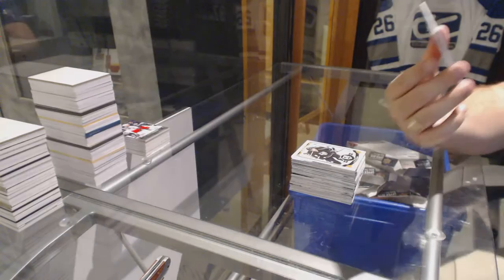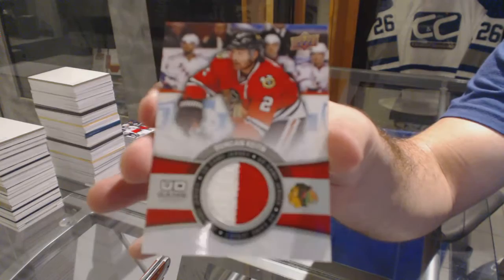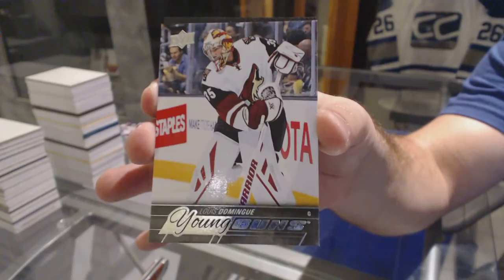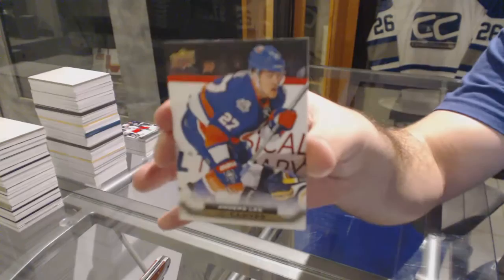Chicago Blackhawks, that's really rare to see a two-color jersey out of this. Duncan Keith. Two-color jersey. Barely ever see that. We got a Young Guns for the Arizona Coyotes, Louis Domingue. And we've got for the Islanders, Anders Lee Canvas.